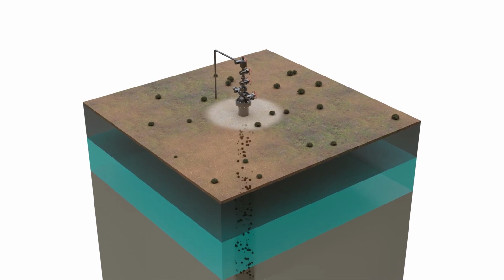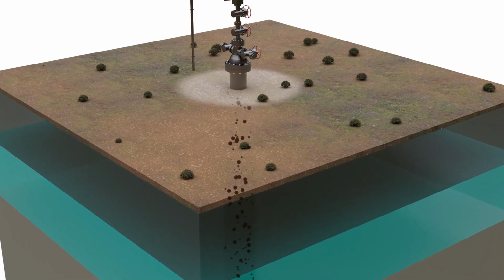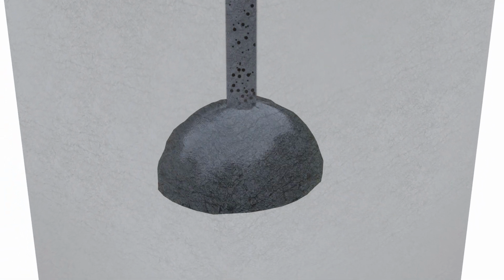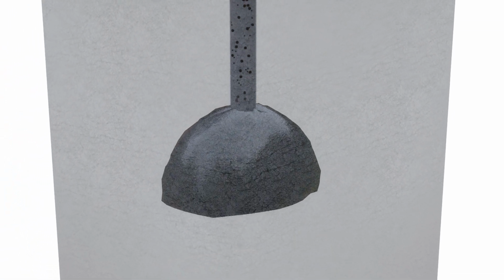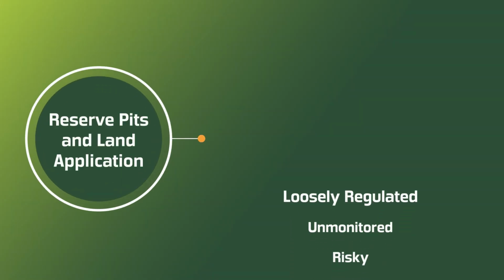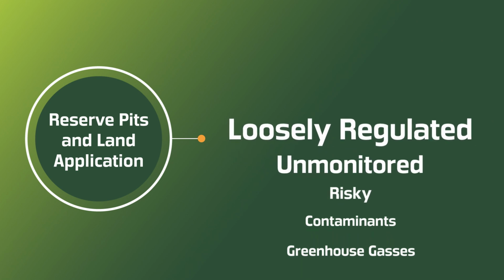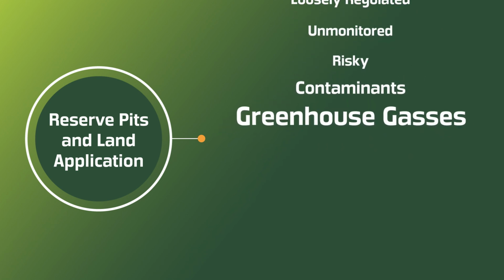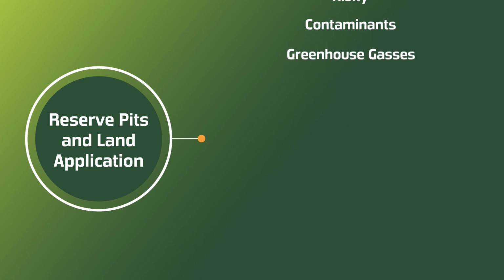The fact is, slurry injection is the superior waste management solution in every way, especially compared to common methods like reserve pits and land application. Those methods use up lots of land. They're loosely regulated, unmonitored, and risky. They threaten to contaminate soil and water, and they constantly emit greenhouse gases.